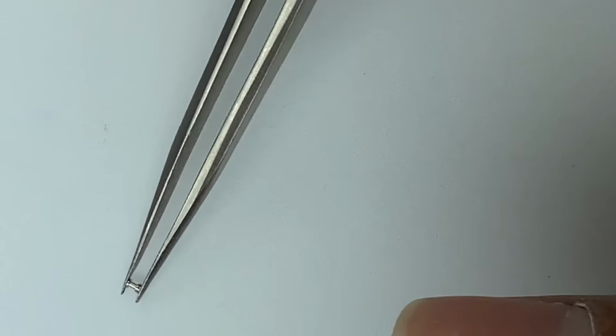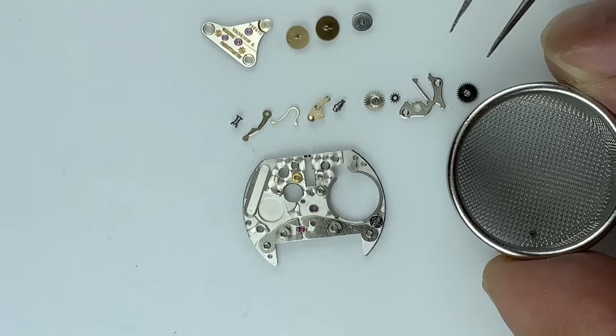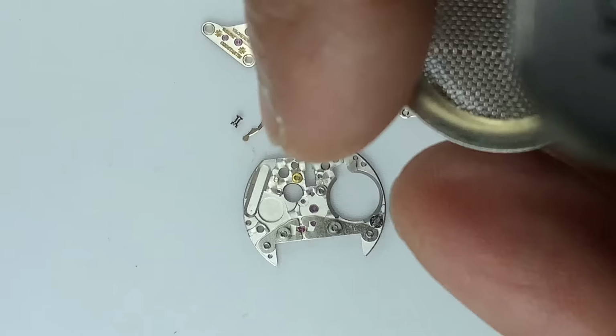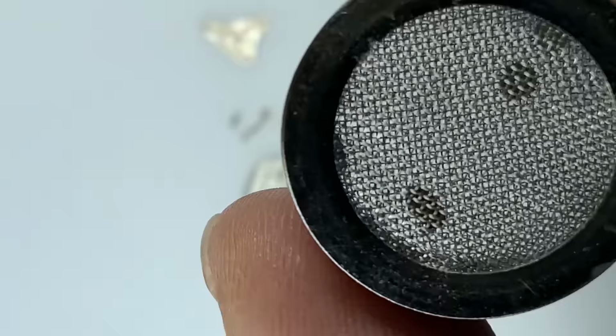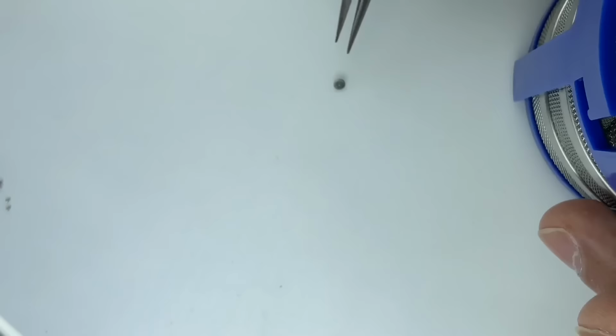Ta-da! So that's it, ladies and gents. That's all the parts you need, really. Any more than that is just a waste. These are parts that are just too small to put directly into my basket. Otherwise, I'll just end up losing it. Put it in a small basket like that. Then I can put the rest in the basket. And we'll wash the step rotor separately.